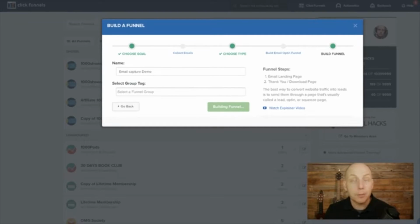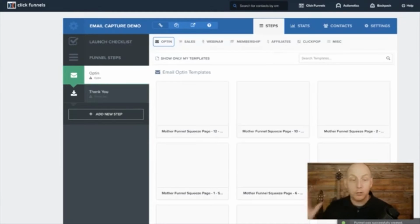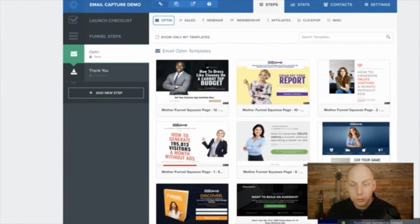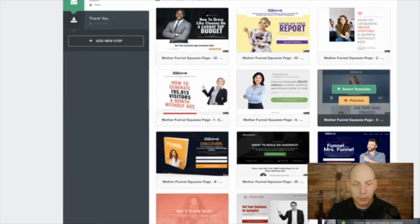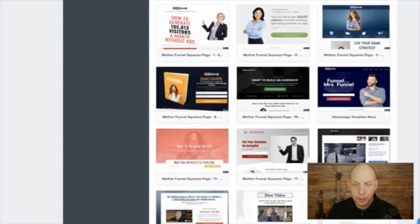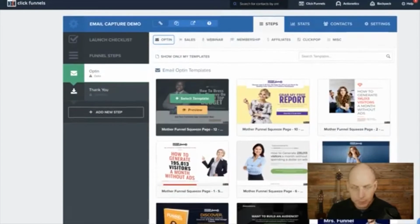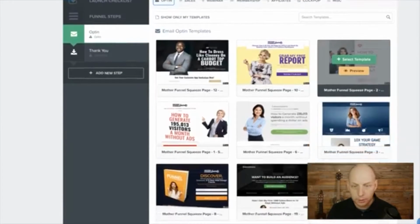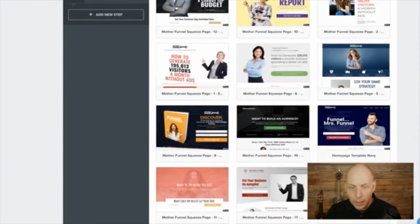And when it pops up, it's going to ask you which template you would like to use. And the templates, first of all, there's so many of them and they're so gorgeous. Look at these. These are all professionally designed email templates. Look at all these. These are really attractive people. Look at this dude. He's good looking. She's good looking. You don't have to be this attractive to capture leads. I'm just saying.